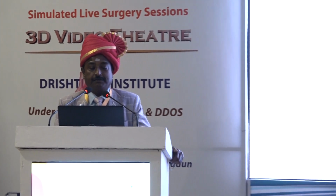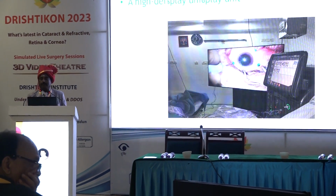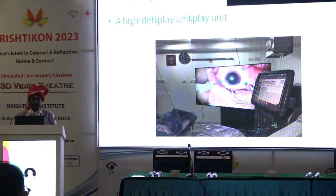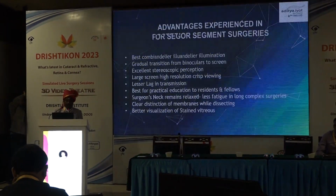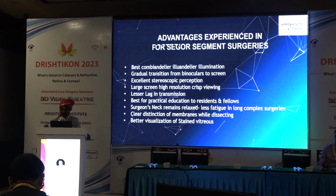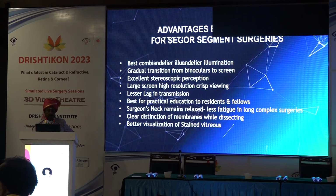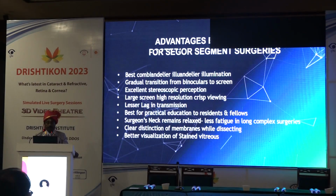So this is a 3D high definition camera mounted on the microscope and a computer which processes the input and output signals. Once you have the computer, you can reduce the light and change the color contrast, and a high definition display unit is there. You need 3D glasses, which you all used today. The advantages I experience in posterior segment surgery are best combined with the chandelier illumination. You can reduce the illumination, and as I said, it's like you're sitting on the surface of the retina and operating. There is a gradual transition from binoculars to screen, excellent stereoscopic perception, and a large, high resolution screen that is helpful in crisp viewing.